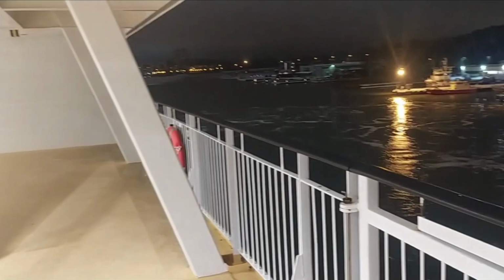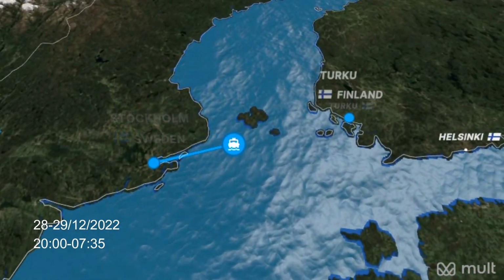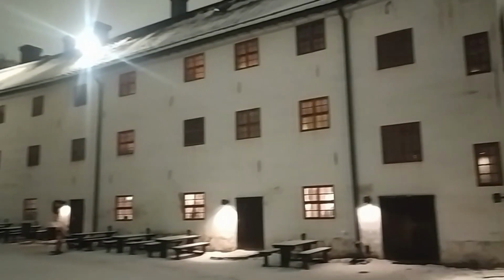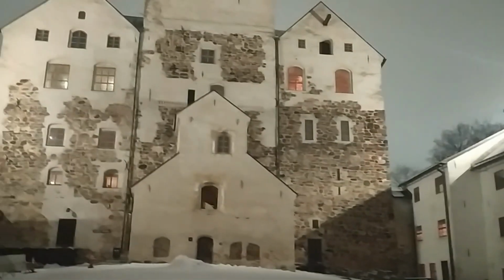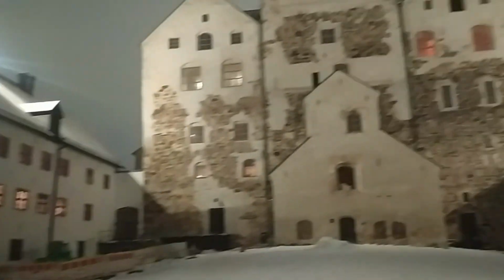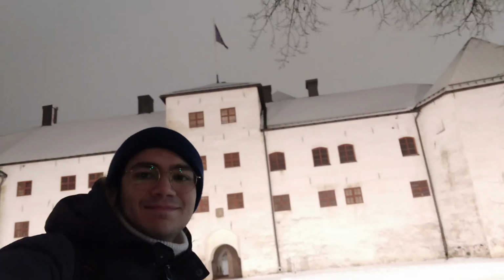I'm arriving in Finland. I met Turku, Finland, and this place is the old capital of the country. And you can see from the buildings, they are way more ancient compared to other cities.